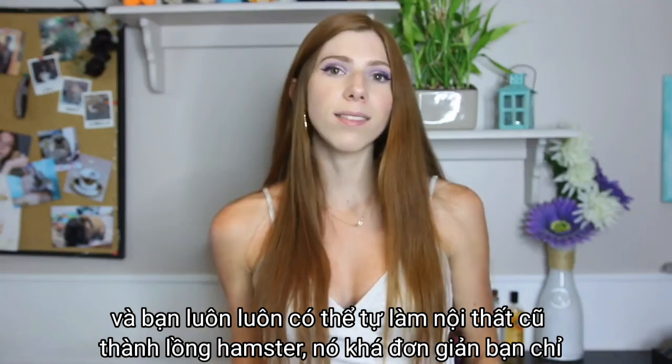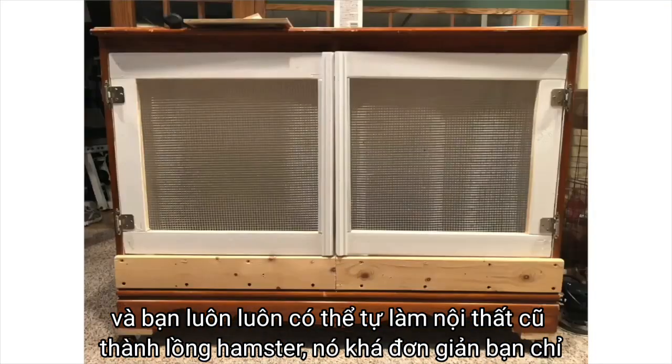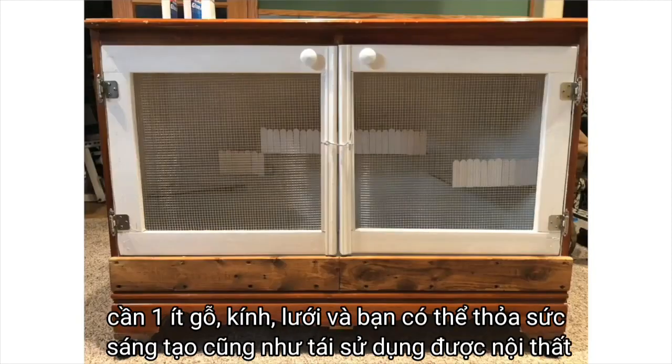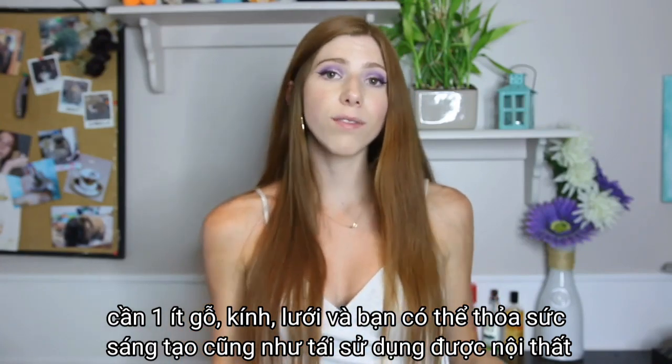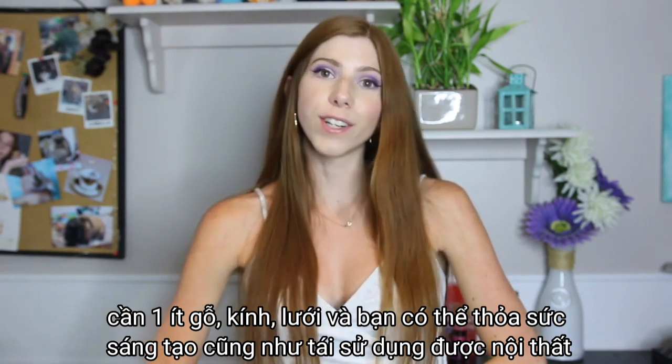And you can always DIY and refurbish old furniture into a hamster cage. It's very simple. You just need some wood, maybe some plexiglass, some rodent mesh, and you can be as creative as you want, and plus then you're repurposing an old piece of furniture.